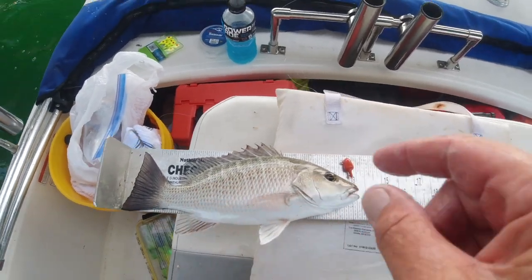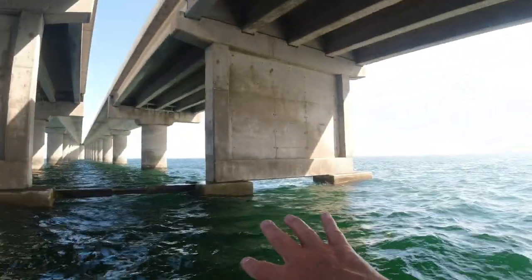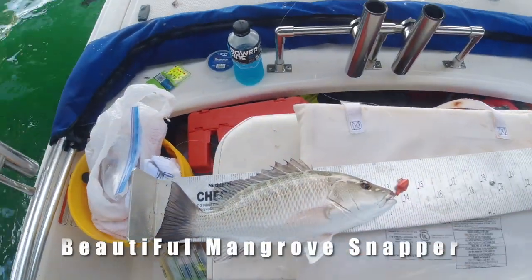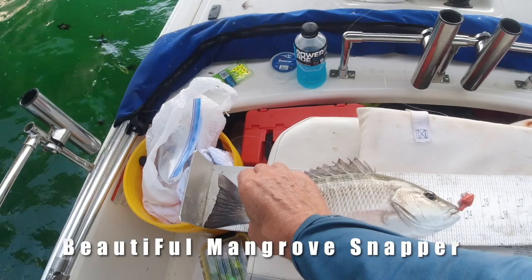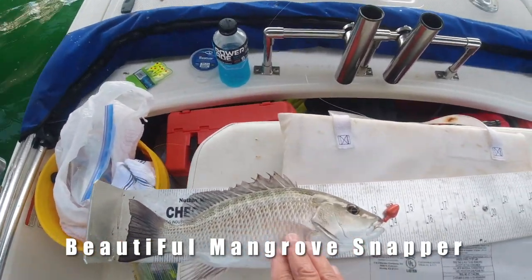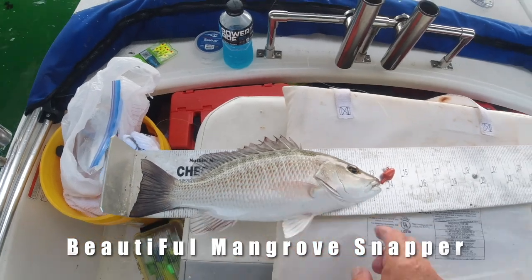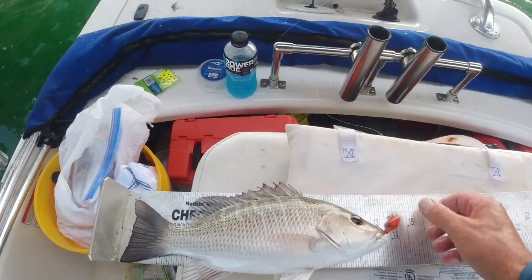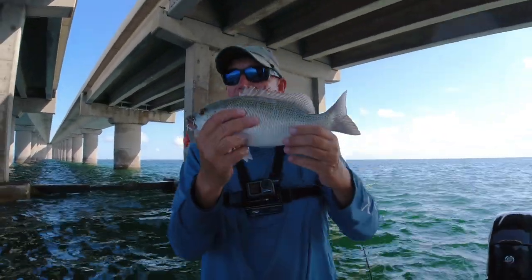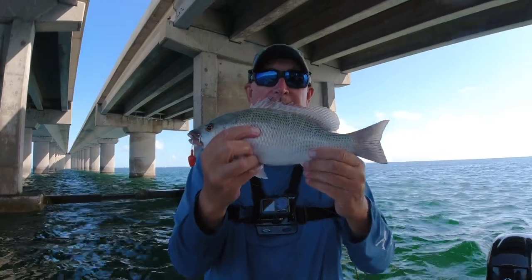Just beautiful color. They're so fast and they can handle this current and slam this jig and get the greenback. That's just amazing. I mean, always just impressed by these guys. Just a beautiful fish. Nice mangrove snapper. 13 and a half inches long. Beautiful guy. Oh, here's a nice 13 and a half inch mangrove snapper. Got him right out here.